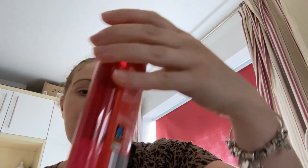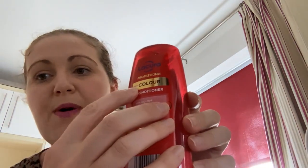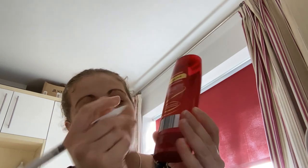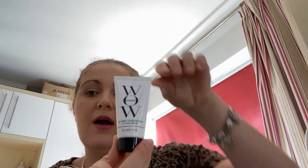Then we had the Aldi Colour Protect conditioner. Now you can see the purple line is where I started last month, and we're now all the way down to just above the barcode. So I'm going to put a little line with my marker, and then I'm going to weigh it because the starting weight was 226 grams. So I'm just going to pop it on the scales, and we're now down to 94 grams. So really good usage again.